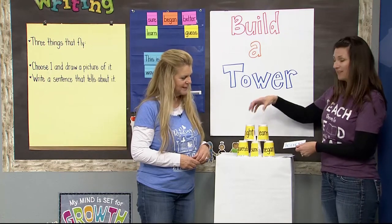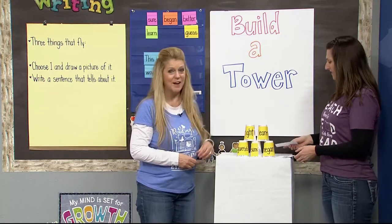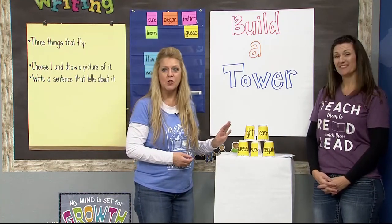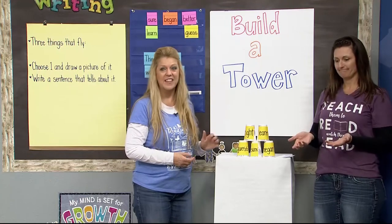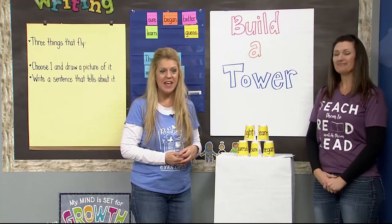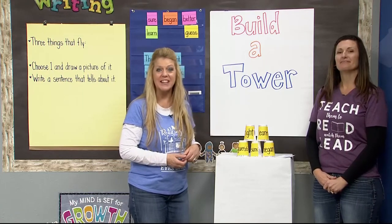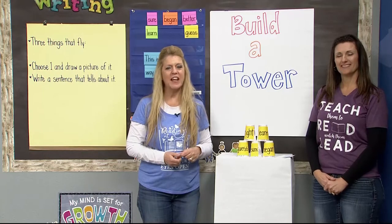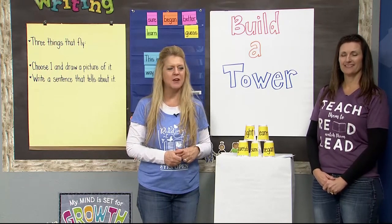And if we had more, we could build more. Right. So what a fun thing. It is so much fun. So if you took the words from last week and this week, then you would have 12 words to build towers with. Do you see how much fun that can be? And it's just another way to practice with your high frequency words. So I hope you enjoyed that. I hope you'll give it a try because I think you'll enjoy it.